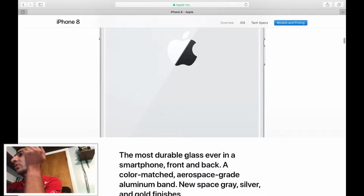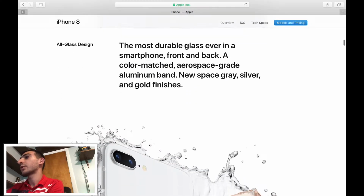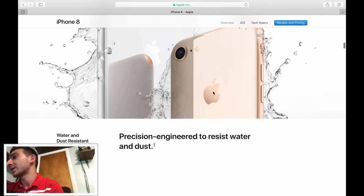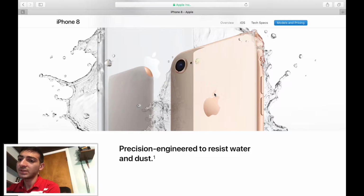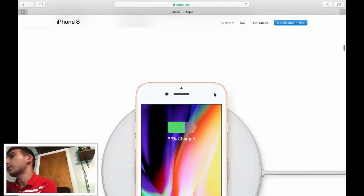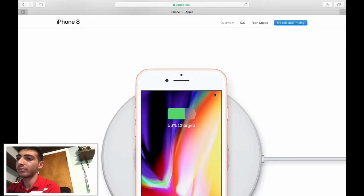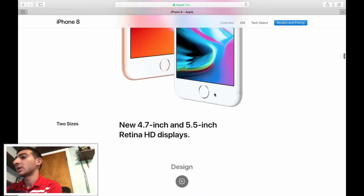And it matches perfectly with the colors, space gray, silver, and the new gold that they just made, and it looks really nice. It still has water and dust resistance, but sadly it hasn't upgraded to waterproof. So if you were going to throw it in the pool and wait like an hour, it'll most likely die, and you have to put it in rice. And yeah.